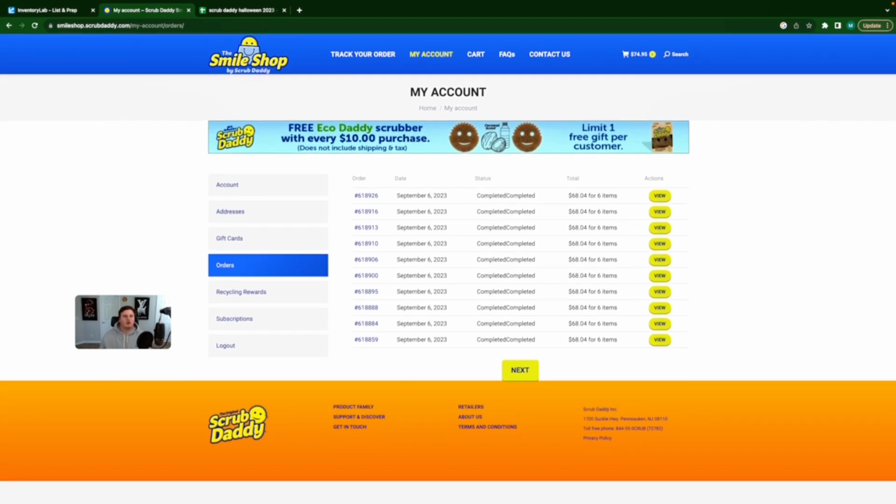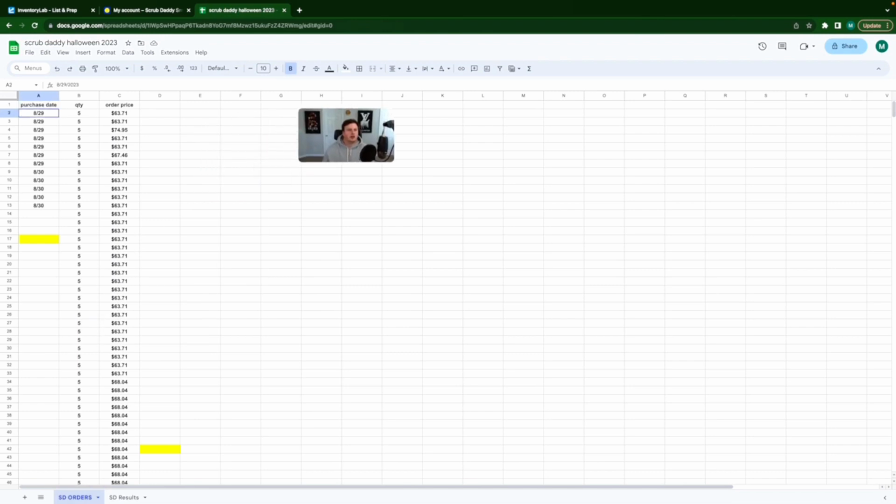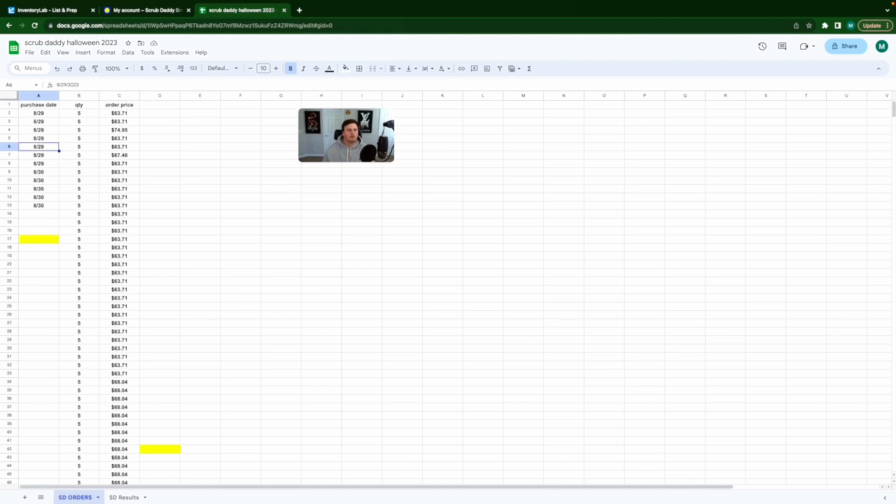Here are some of the orders, and then I keep track of this all in a spreadsheet. So here again, you can see I started buying these at $8.29. I did not buy them all at $8.29 just because that would have taken a long time. But this is why it's important, at least I think, to log all your orders, because here you see I paid $63.71, $63.71, $74.95, which is because I forgot to actually apply the coupon. You can't cancel on Scrub Daddy, but if I don't track that, then my whole buy cost is skewed.